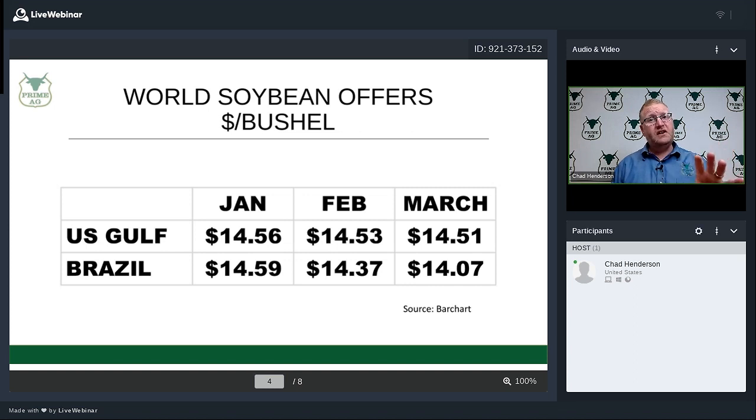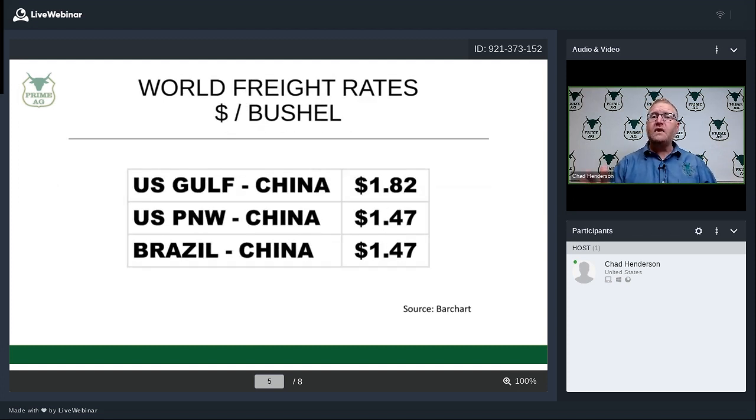If they had big issues in here right now, they wouldn't want to be as aggressive on offering beans on the world market. The other thing we need to really keep in mind when we're comparing U.S. to Brazilian bean prices is what freight rates are into China. Going from the U.S. Gulf to China right now is about $1.82 a bushel. But when you look at Brazil to China, along with the U.S. Pacific Northwest to China, that costs about $1.47 a bushel.